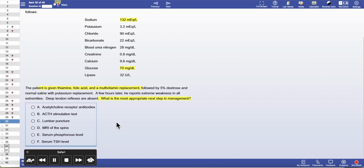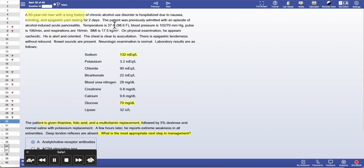On physical examination, he appears cachectic. He is alert and oriented. The chest is clear to auscultation. There is epigastric tenderness without rebound, bowel sounds are present. Neurologic examination is normal. Laboratory results are as follows.